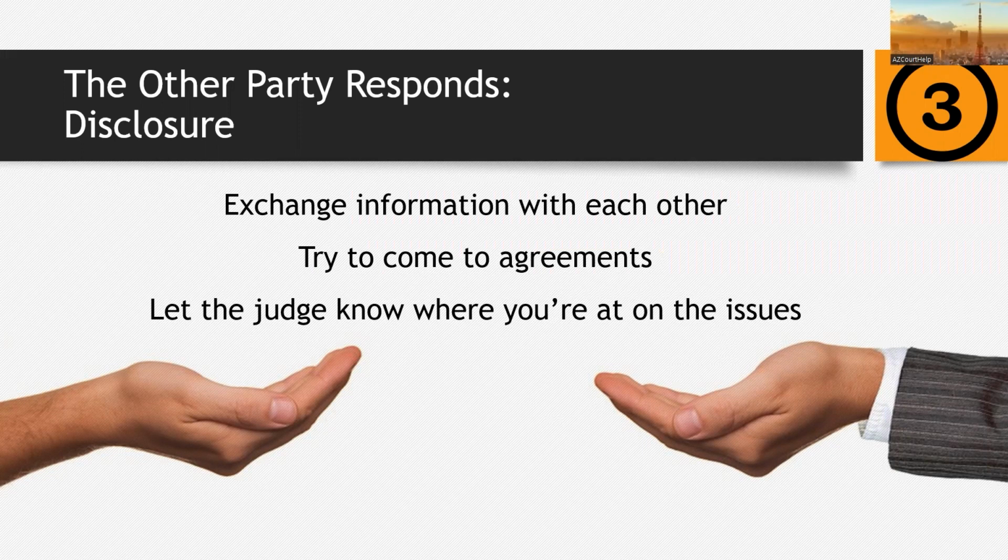Once a response is filed, both you and the other party have to do this process called disclosure. It's got a couple parts to it. And one part is that you're going to be required to exchange certain information with each other that relates to the case. It's going to be a specific list of information that's written into the court rules. There'll be self-help information on disclosure, and it will tell you exactly what you need to give each other. For example, if child support is an issue in your case, you might need to exchange W-2s. The other part of disclosure is that you're going to be required to meet and try to come to agreements.